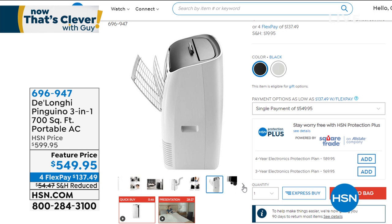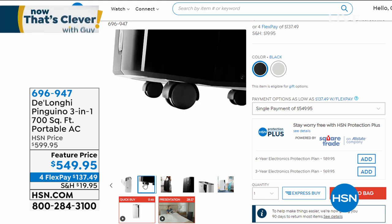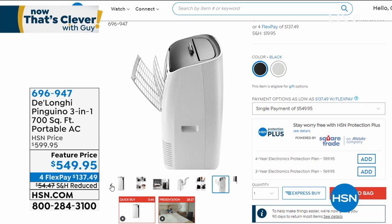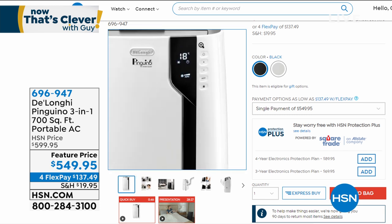You can install this yourself in any window of the house if the window goes left, right, or up or down. We have all the pieces to fit that. It's on wheels, so it rolls easily as well. You're going to install it in a window without any tools in about 3 minutes. That's all it takes. And it's also a dehumidifier, but you don't have to circulate any of the water or dump the buckets. It actually recirculates the air itself. No maintenance. 696-947 if you want to pick that up.